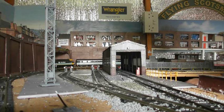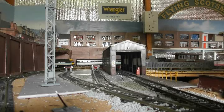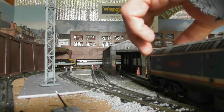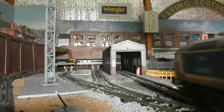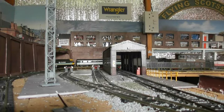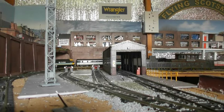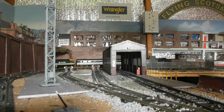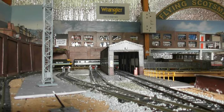Wrong way. Really the wrong way. Meant to put that into the siding. And it's now coupled up to 47628, so I've managed to uncouple it. I'm going to leave this cock-up in so you can actually see that I managed to make a cock-up.